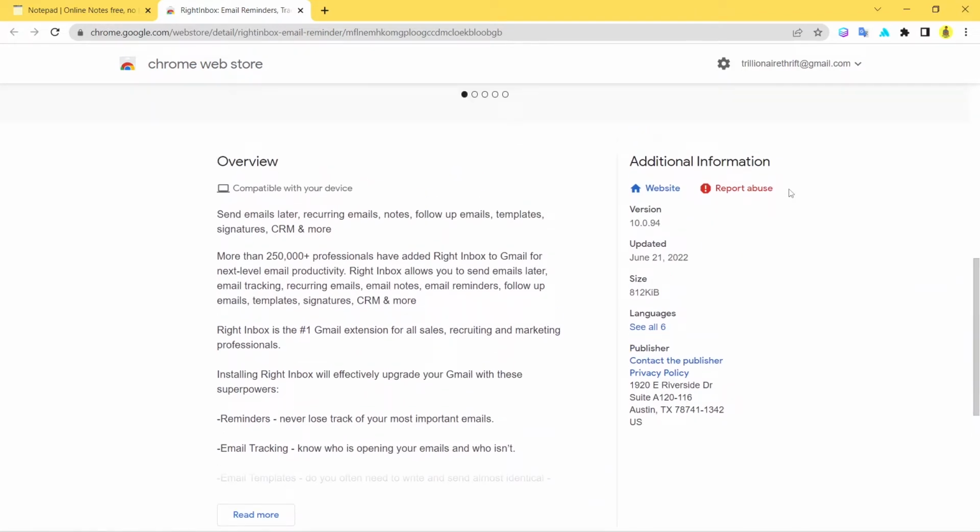Instead of having a normal Gmail, you can have a quite advanced level of Gmail where you can track your sent emails, you can schedule your emails, or you can even have a great looking UI, or it has certain filters that you can apply, so you can basically customize everything.